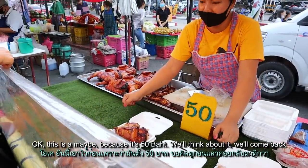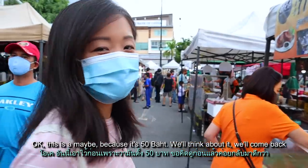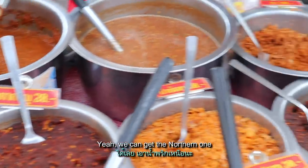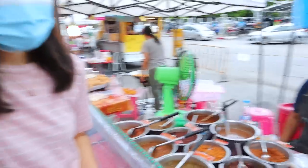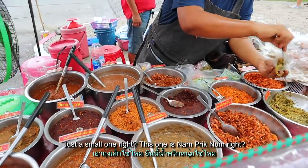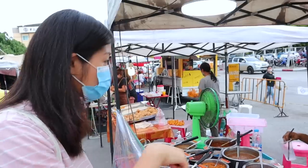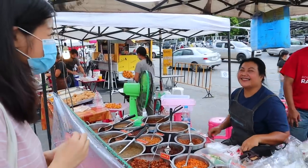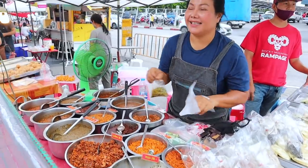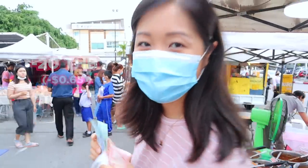Okay, this is a maybe because it's 50 baht. Because it's 50 baht, we'll think about it. We'll come back. Do you want to try the northern Prik? Yeah, we can get the northern one. Okay. Just a small one, right? This one is Prik Num, right? Prik Num. Okay. How much is it? 20 baht. Okay, 20 baht down. Let's go.